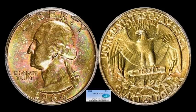Alright, so this beautifully toned 64 Washington is tops in my book. I saw this coin, I'm like, huh, yeah, it's really attractive. And yeah, it sure does play the part very well as a PCGS Mint-State 67 Plus CAC certified. This one brought home $4,275. Incredible coin, probably better suited for a registry set.